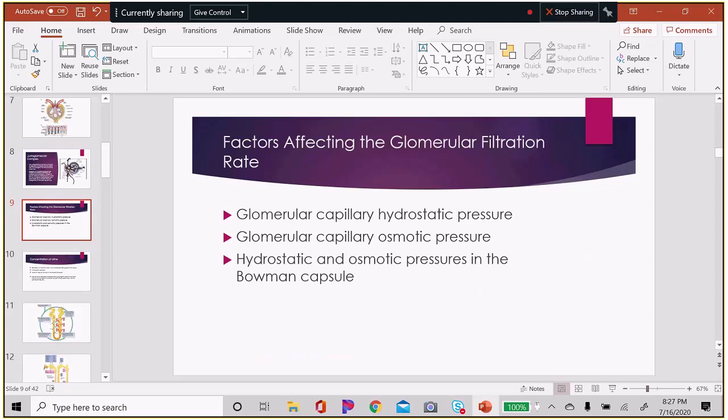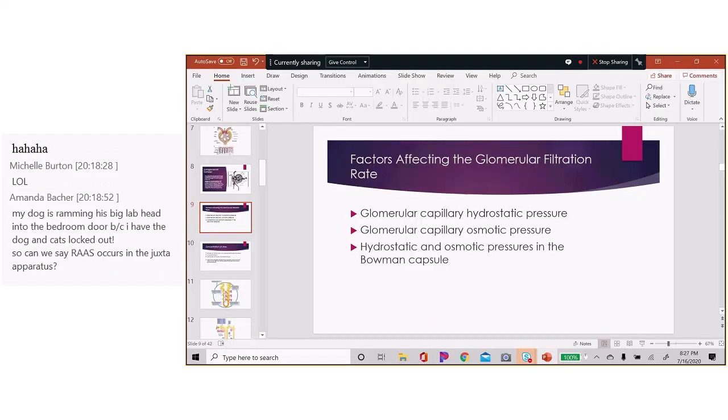So the factors that affect glomerular filtration are the capillary hydrostatic pressure and the capillary osmotic pressure, and that should be balanced with the pressures in Bowman's capsule.